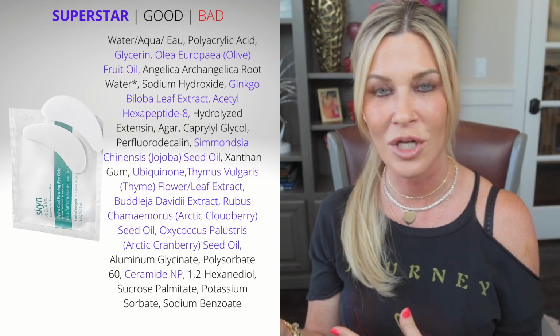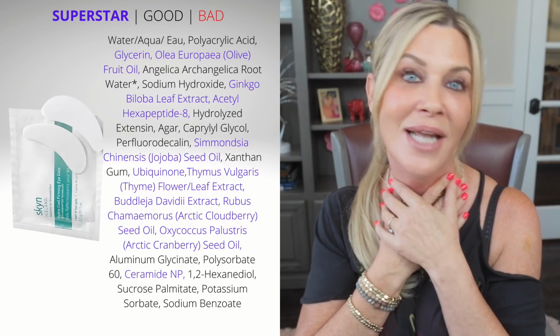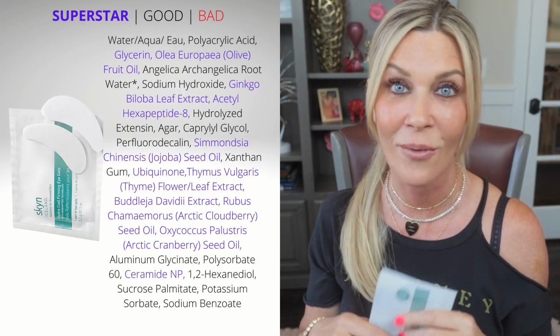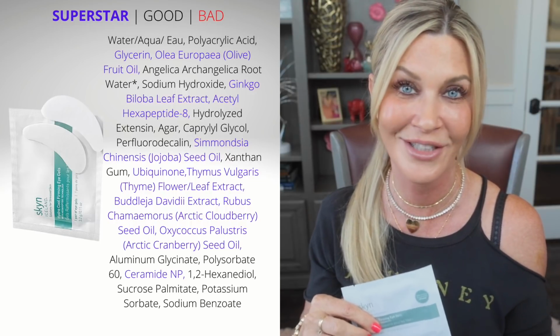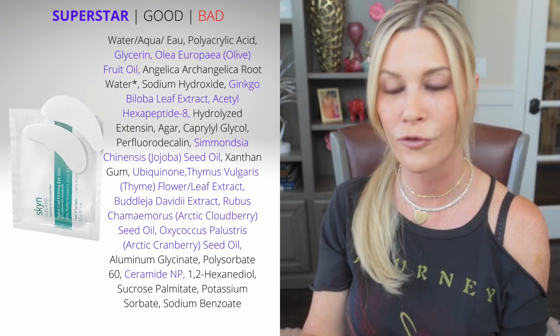But I love repurposing them that way. I feel like I get a little bit more longevity out of them, and using them with the neck strap from Bloom Body actually makes them stay on my neck. So I think you could do that with any under eye patch that you want to do, but I love it with these. So that is the Skin Iceland Hydro Cool Firming Eye Gels.